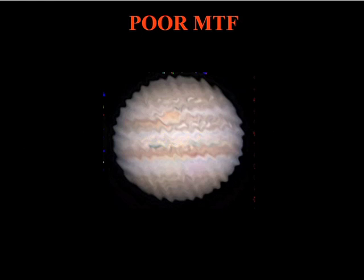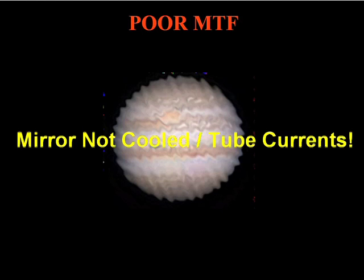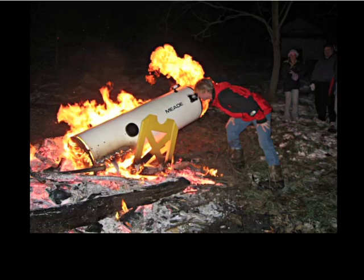There are other problems you get with degradation of your modulation transfer function. This picture I took the other night of Jupiter, and we have here, the mirror is not cooled, and we have tube currents. Now, I use fans on my mirror. We have a bad case of tube currents here.